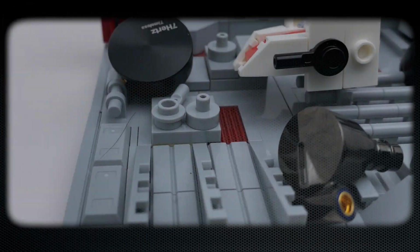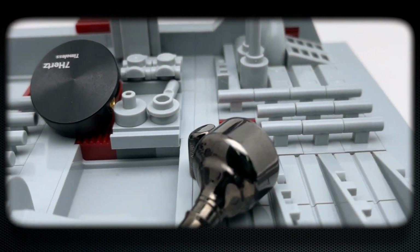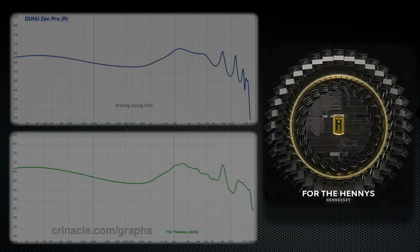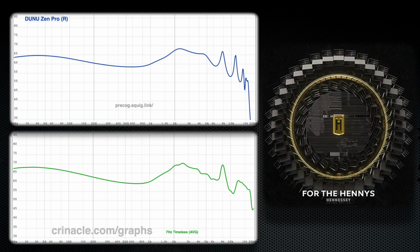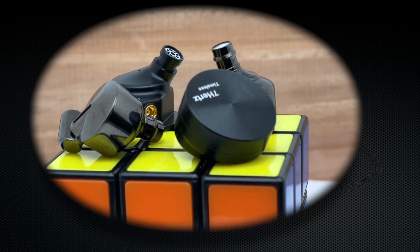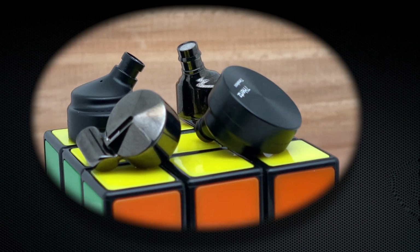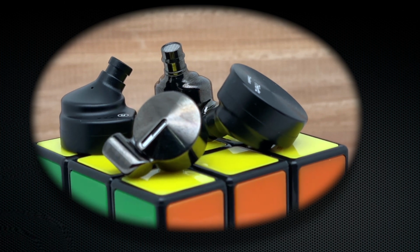On to tonalities, starting with the bass. Dillard 0742 is like a wall of sub bass and bass. And this is where the differences between these IEMs is the most apparent. Both have incredible articulation. They both have incredible resolution and detail. The Zen's strength is the ability to slam. When drums or heavy bass beats come into the picture, it's like getting hit hard again and again.